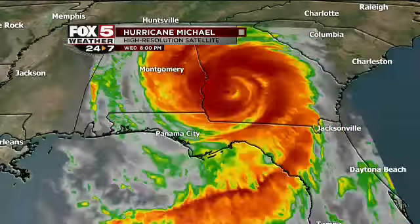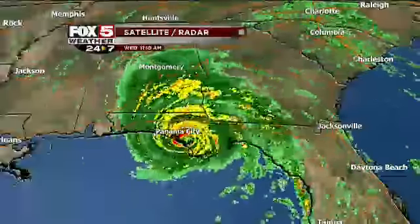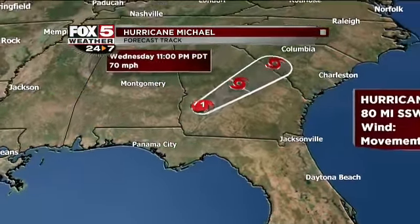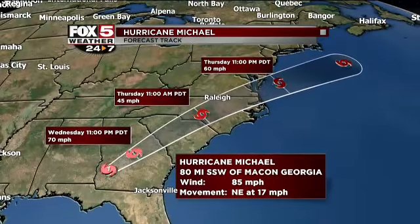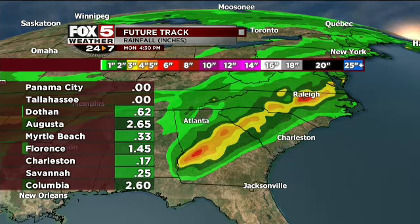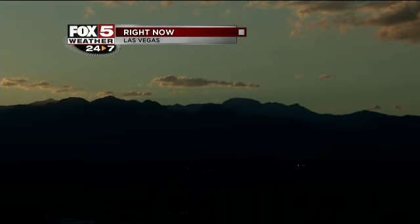You can tell it's weakened, the eye not as defined. You cut off the warmer waters of the Gulf of Mexico as it moves over land, and these hurricanes do weaken. That's very typical, but it's still bringing lots of rain around Georgia. It's going to continue its track up into the Carolinas over the coming days, so it will weaken to a tropical storm, but as it does cut its way on through Georgia and the Carolinas, still some hefty rainfall. You see those colors of orange and yellow. That's rainfall in excess of 3 inches. Around the Raleigh area, we could see some areas seeing 6+ inches. So still not done with Michael just yet.